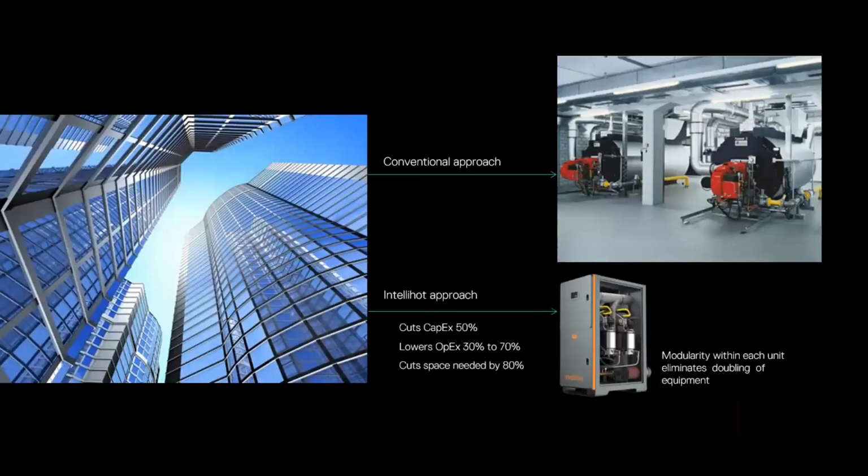So what is Intellihot's proposition? As you can see, the conventional approach versus the tankless approach, you can cut your CapEx by 50% at least. Many times you can lower your operational expenses depending on the situation and depending on what you're replacing. You can go from 30% anywhere up to 70.